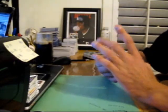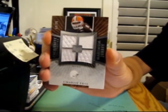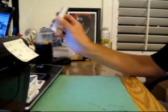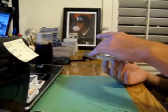And we got a maximum jersey. This is for the Browns. We'll have to random this. This is Charlie Frye, quad jersey number 75. We'll random that to everybody that didn't get something. Then for the Dolphins, Ronnie Brown, 1, 2, 3, 4 color patch.